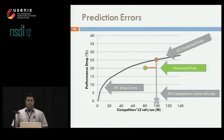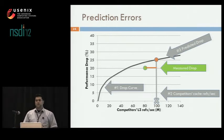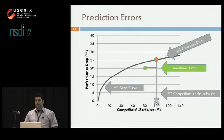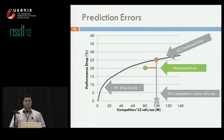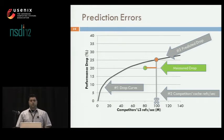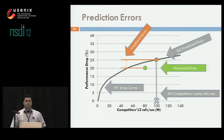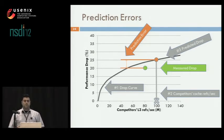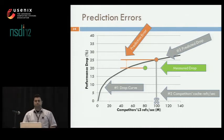Second, we assume that each competitor will perform as many references per second as it does when it's running alone. In practice, the competitors will also suffer due to contention and they might perform fewer references. However, the error introduced is small because of observation number two: the drop grows slowly after a certain point. So the difference between the predicted drop and the measured drop is our prediction error. Our prediction method leverages our two observations, and as we will see, the prediction errors are small.